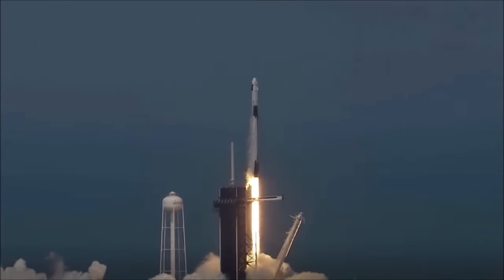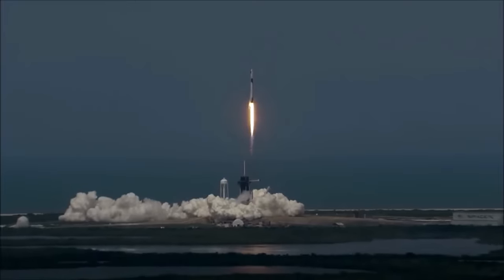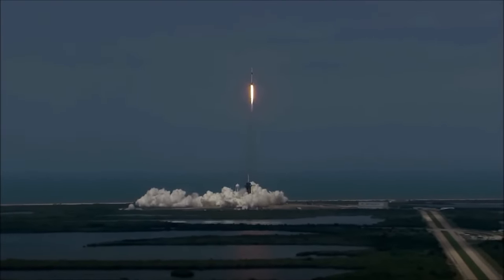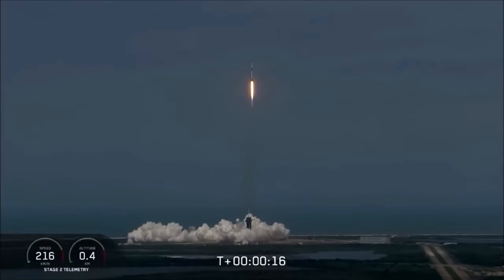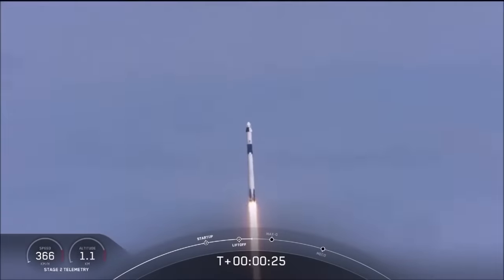10, 9, 8, 7, 6, 5, 4, 3, 2, 1, 0. Ignition. Liftoff of the Falcon 9 and Crew Dragon. Go NASA, go SpaceX. Godspeed, Bob and Doug. America has launched. So rises a new era of American spaceflight, and with it, the ambitions of a new generation continuing the dream. 20 seconds into flight, stage one propulsion is nominal.